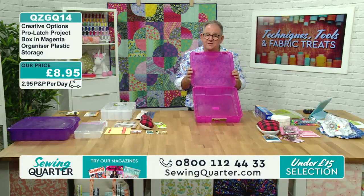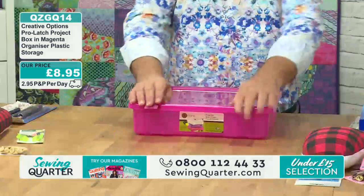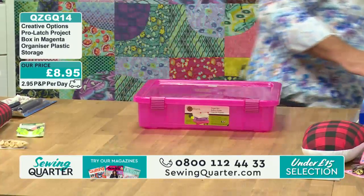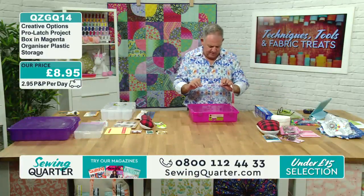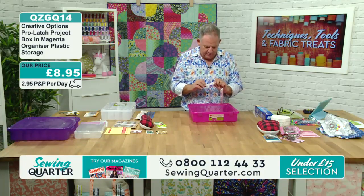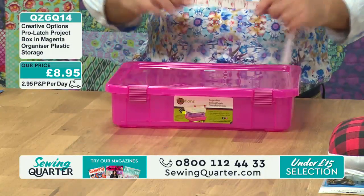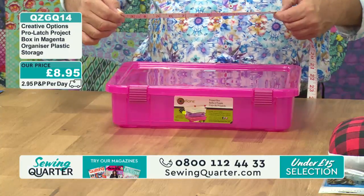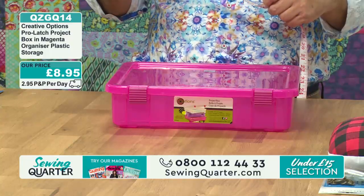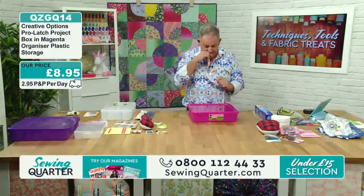Right. Lucy said, I'm having one of those for all my fat quarters. It's £8.95. Right, for Shazza and everybody else, the height is 8.2 centimetres, and in inches, that's about 6 inches now. Hang on, 8.2 centimetres. Oh, sorry, I've got that wrong. 3 inches. Length, 36.1 centimetres, which is 14 inches. And the width looks about the same. Oh, a bit bigger, 35.5, which is 14 inches. There you go.